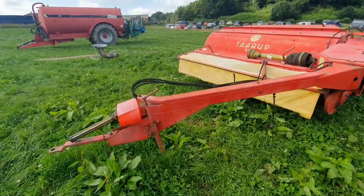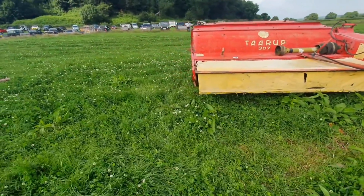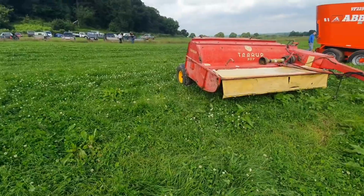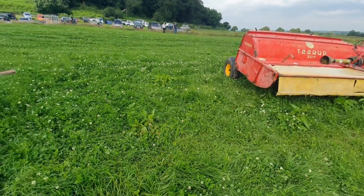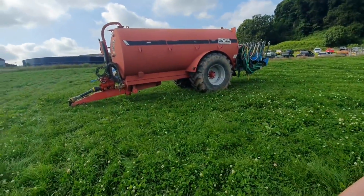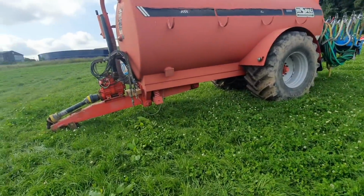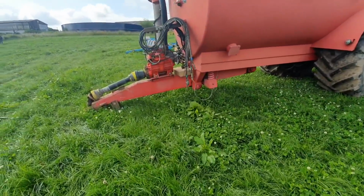Old Tarrup 307. Spent some time on one of these. Not a bad mower, to be fair. Not a bad mower at all. Issue with them is getting parts. Nice big tanker for somebody. Very high spec tanker. Did that without even thinking. 3,000 gallon.